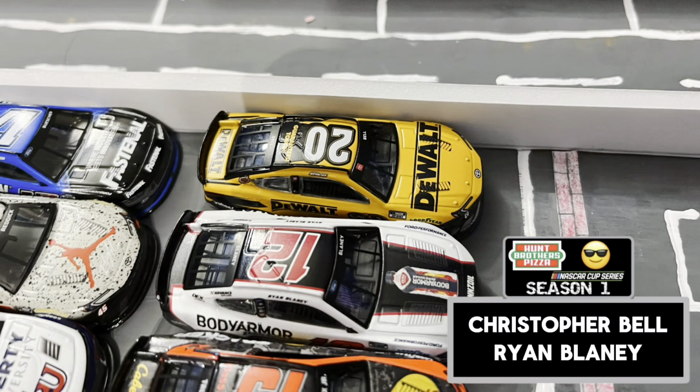Our front row consists of Christopher Bell and Ryan Blaney. They've been one of the faster cars this weekend, and you could probably see them running up front all race long. Let's see what these two guys can do.